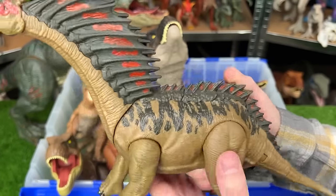This is the Bashers and Biters Indominus Rex figure. This is from the old Jurassic World toy line, and it has similar coloring to the rest of them, a little bit darker gray on top, got the battle damage on the side, and of course you can move the tail to control the face.